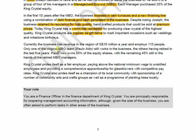Currently, the business has revenue in the region of 15 million G dollars a year and employs 110 people. The 15 million is an absolute value, so we are not sure how significant this is. We need to compare it with the company's past performance and also benchmark against the revenues of other companies in the same industry. Then we should be able to understand whether this is a good figure or not.